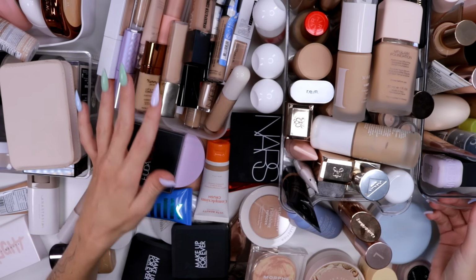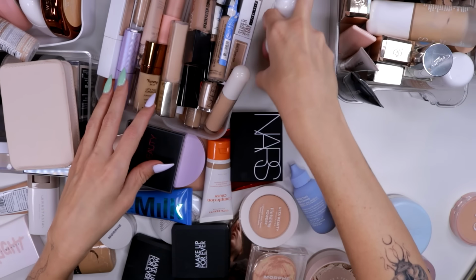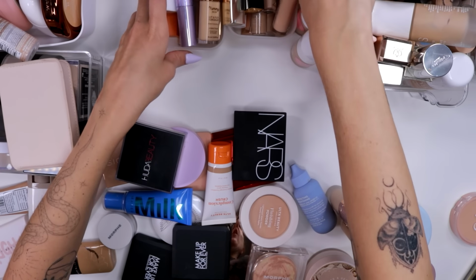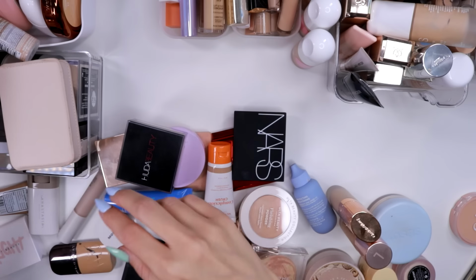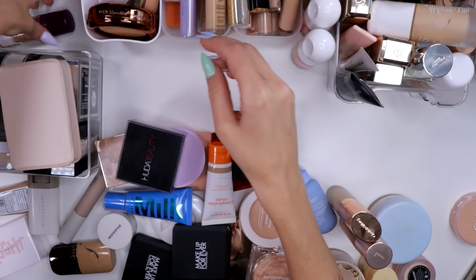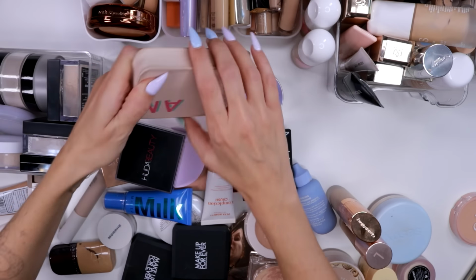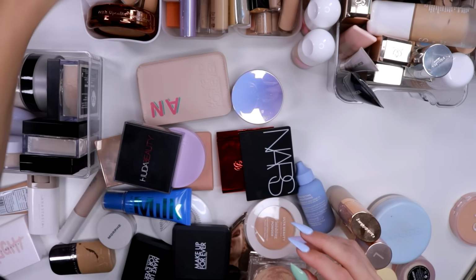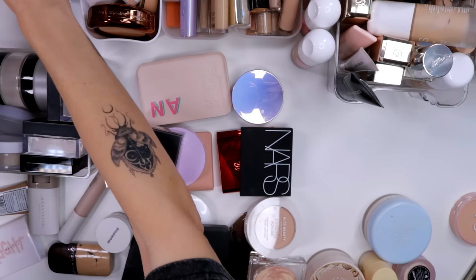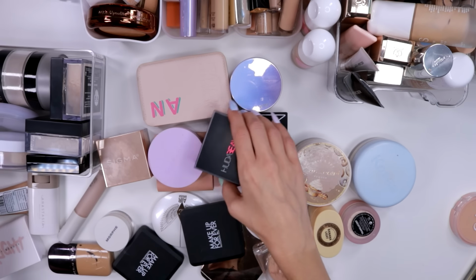And I'm thinking I'm going to put the foundations to the side and the concealers to the side. Let me see if I can put them over here. And I was thinking maybe we can start with some powders, because I do have quite a few of those here. And I was thinking if I get rid of some of the foundations, we can do powders first, because I have quite a few.